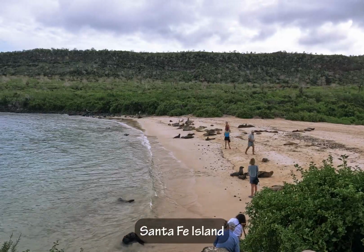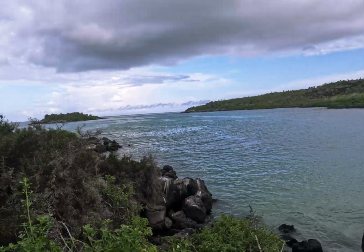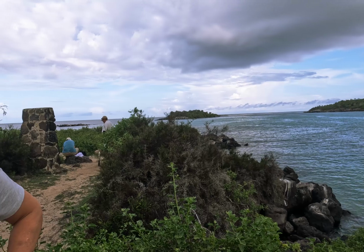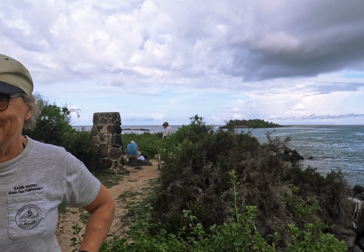The island is called Santa Fe Island. For me, it's very incredible to see it green. Usually everything is dry here, and so it looks completely different than usual.